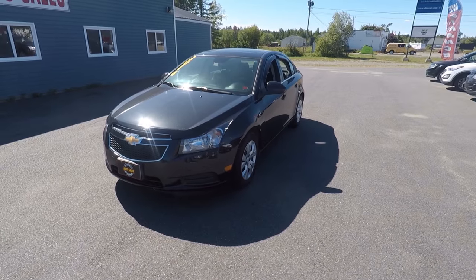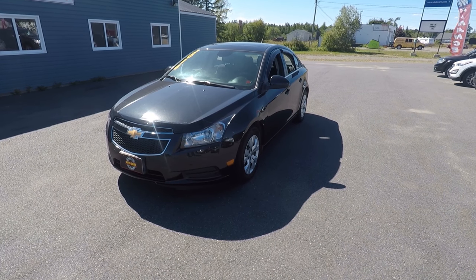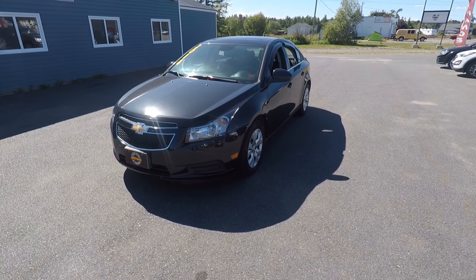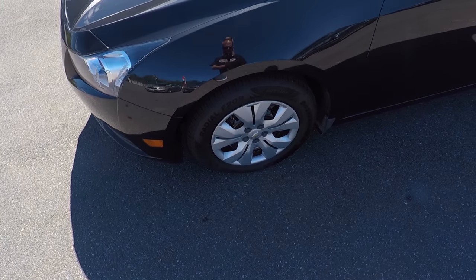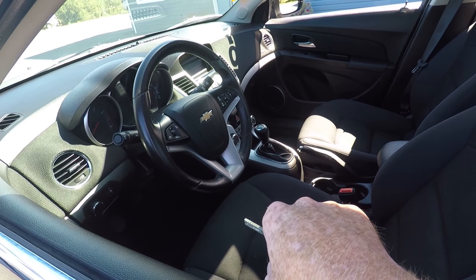Now this Chevy Cruze is optioned out very similar to the Chevy Cruze Eco Edition, with the 6-speed transmission and the sunroof. There are a couple of things that this vehicle doesn't have, such as the 17-inch aluminum wheels, the upgraded interior, and the MyLink infotainment center.